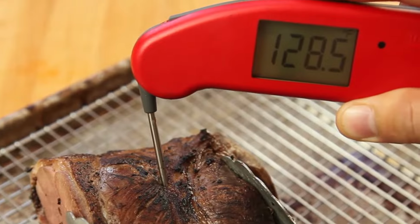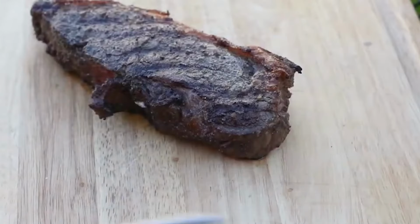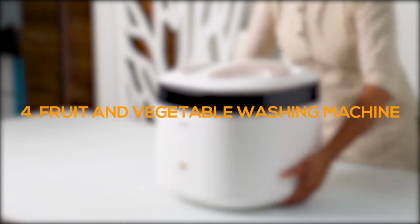This is a meat thermometer, which is quite fancy, isn't it? You can get an accurate temperature with a 1 degree centigrade difference if you leave it in food for 2 to 4 seconds. The backlight screen, built-in magnet, and large hanging hole make it more appealing. Number 4. Fruit and Vegetable Washing Machine.